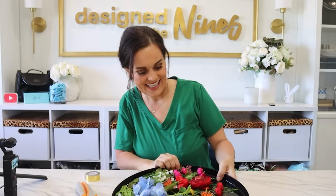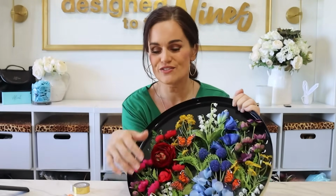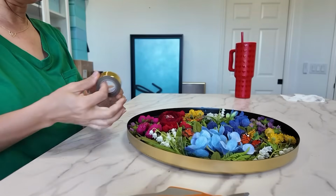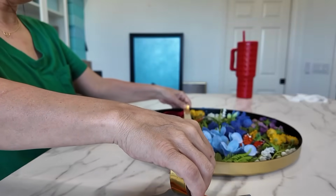Our first layer of resin has dried. And I love it. Isn't it so cute? But guess what? I totally messed up. This right here is sticking out too far. So what I'm gonna do is take a little tape to get the level.